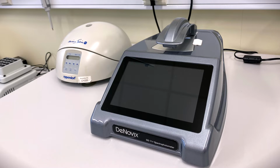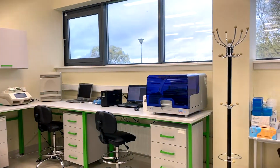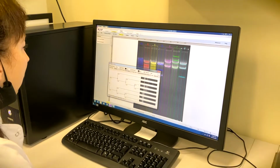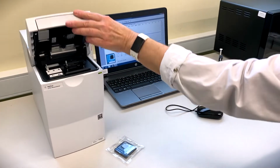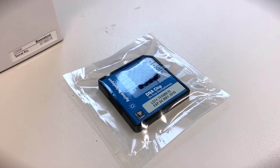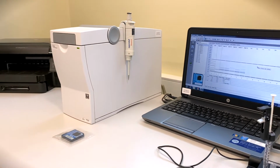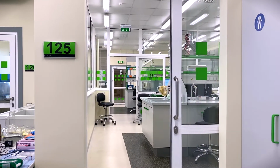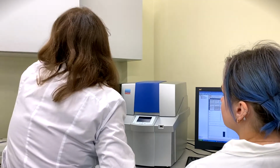In certain cases, a robot for DNA, RNA, protein extraction is used. DNA and RNA are analyzed with the help of a variety of electrophoresis apparatus, including a capillary electrophoresis chip type, Agilent, and visualization by the automated imaging system BioSpectrum UVP, and spectrophotometers DeNovix DS-11 and BioSpec-nano for analysis of 1 to 2 microliters of DNA, RNA, and protein solutions. We carry out very relevant research in the field of epigenetics.